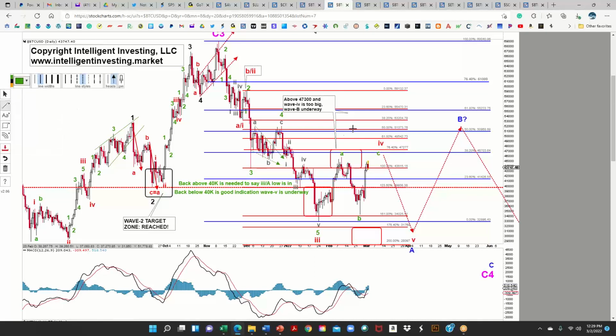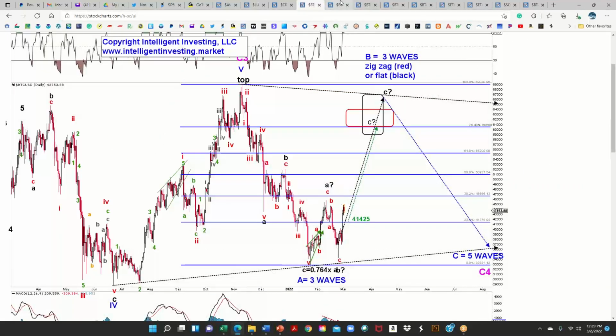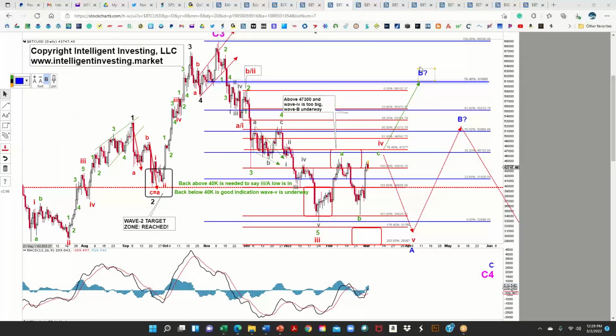And if we're going to break above this level, we can target as high as there. Okay, so then the green path will then, of course, be this path. Okay, so these are the 2 options, pretty much summed up in one chart. So it's again do or die time.